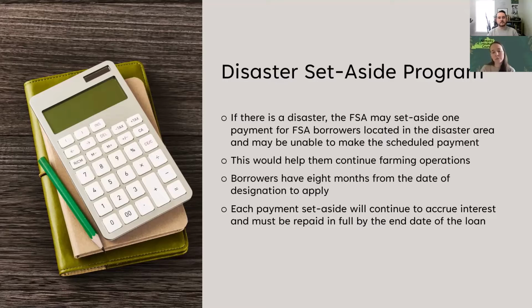And then each payment that you set aside will continue to accrue interest. So it's not like this payment is forgiven. It's just pushed off to a later date, and it has to be repaid in full by the end date of your loan. So it's not adding an extra month or whatever onto your loan. It's just kind of dispersing what you owe for that period across the rest of your loan.